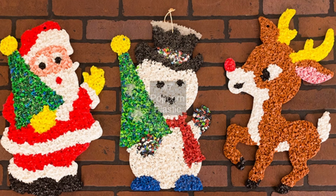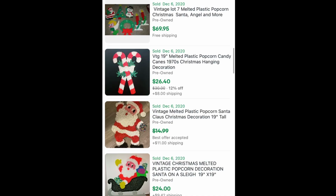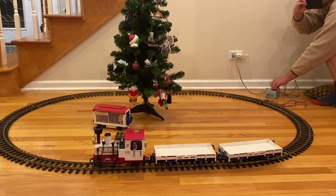Number 7, popcorn plastic. These you can sell for all holidays. They sell pretty good. We just sold a bunch of Halloween ones, and now we're selling some Christmas ones. They're really cute. There's some Santa Claus ones, some reindeer ones, some Christmas trees, and you hang them in the window and they look super cute. People like them. We sell them anywhere from $18 to $30, and you can find them for pretty cheap at the thrift store.